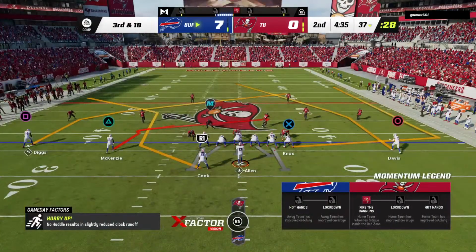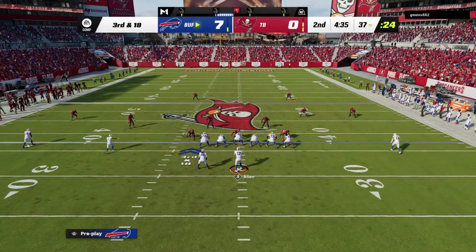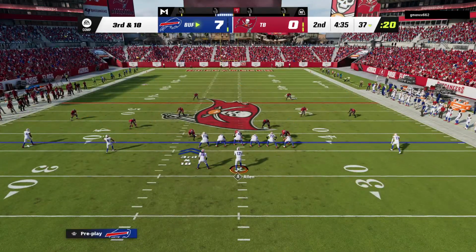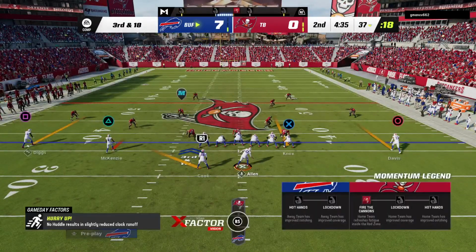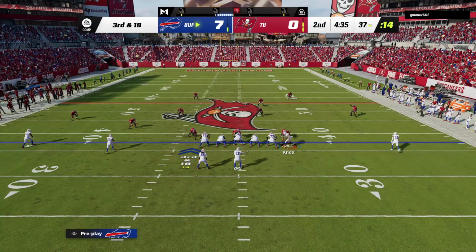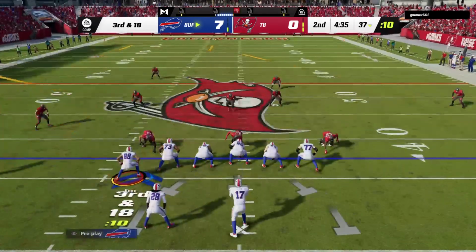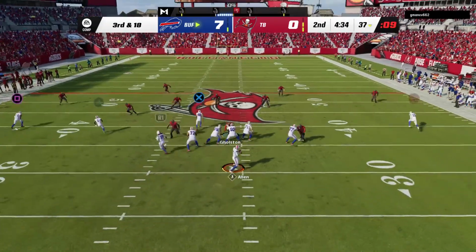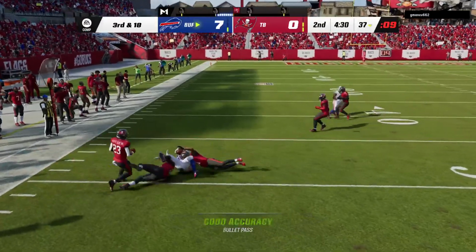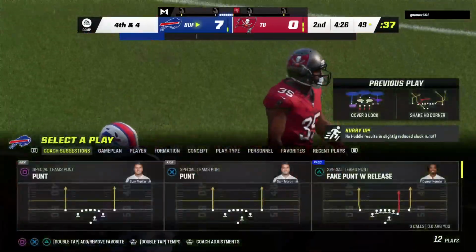An incomplete pass on that last play, and that means they'll need to come up with something here on third down. They'll send the tight end in motion left. Now on third and long, they'll look to throw. And this is Cook with a grab. And they'll get him down on the other side of midfield.